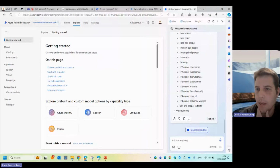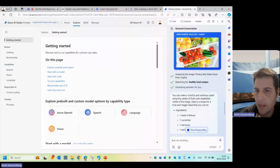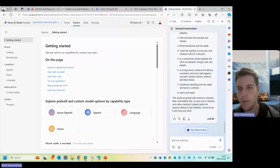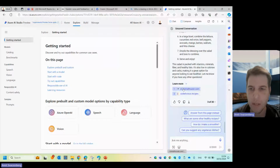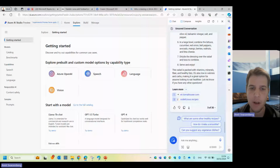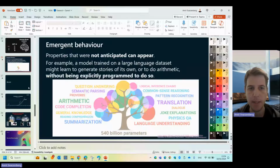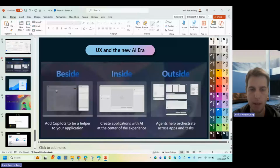But we got the ingredients, we got the instructions, and now we can also create dishes from whatever we have in our fridge, and we can also go into those links. The RAG is super important to make sure that it doesn't hallucinate, and we are going to bring our Copilot back to its place. We are also going to talk today about the UI and UX and how you can build a Copilot. For example, this is a great example of a Copilot being on the side of the program. We'll see an example of inside, and also in the end, how we can create an even bigger one in outside development.